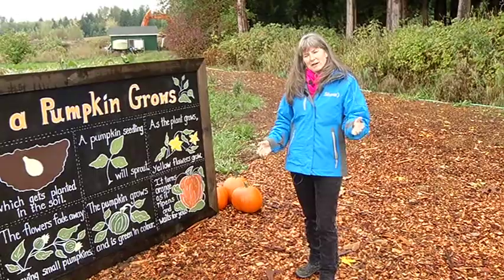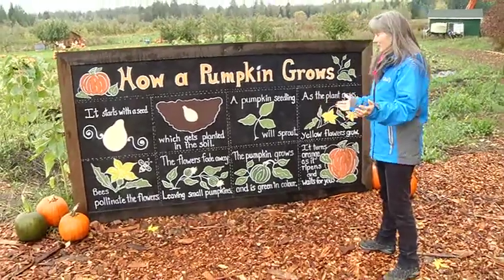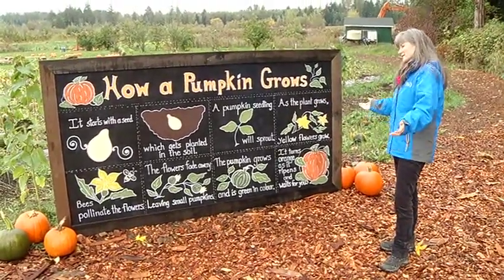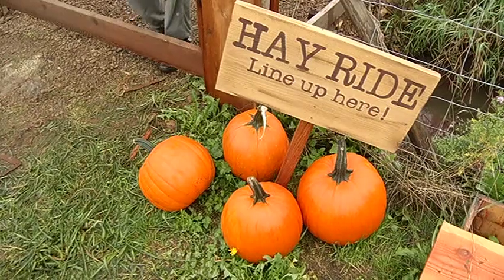Now we get to go on a hayride and you get to watch this from Campbell River. Remember how I was talking about that signage? Well, this sign is absolutely spectacular, not because it's bright and colorful, but because it educates us about how a pumpkin grows. And now we are going to head down to the Comox Valley. Have a look.